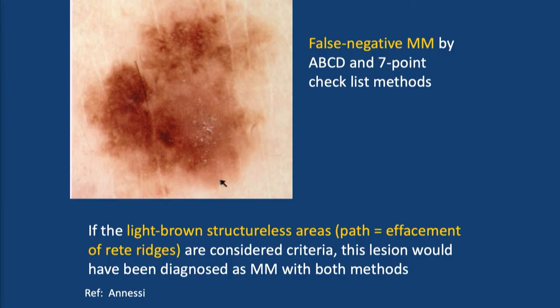So the idea is to focus on structureless areas. Structureless area is something that comprises less than 10 to 15% of the area, and it represents effacement of the rete ridges. And if you incorporate that in your diagnostic algorithm, you can actually improve picking up early melanoma.